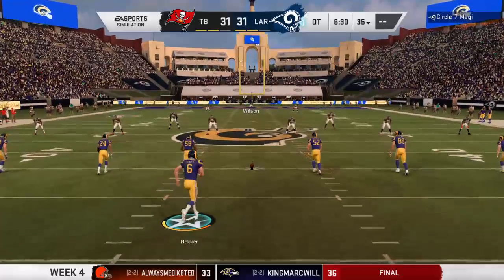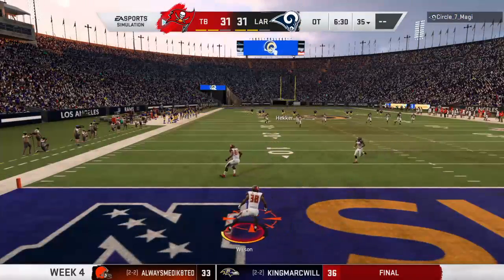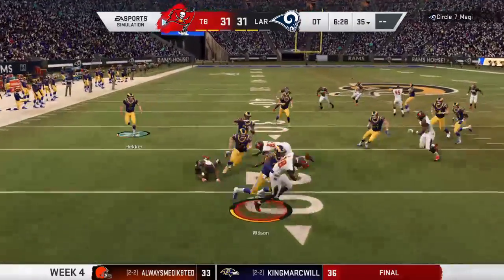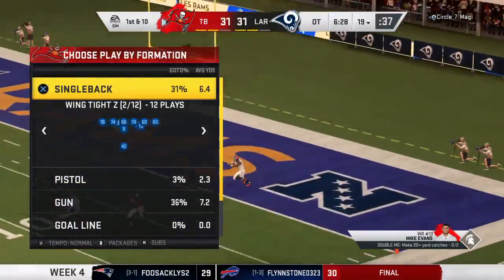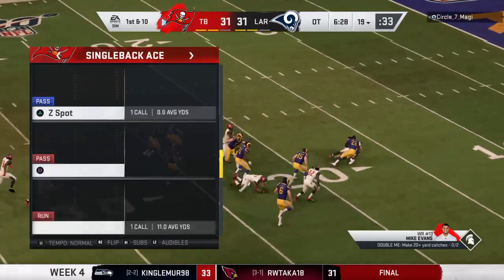So a tie ball game here as the kick's away. That's fielded in the end zone. And he'll take it back to about the 19-yard line. Wilson on the return. The Bucs take over 1st and 10 at their own 19-yard line.